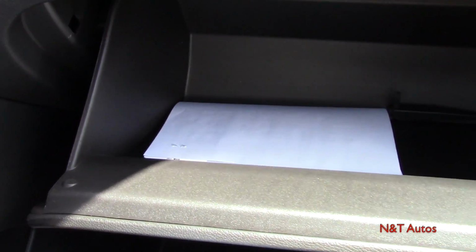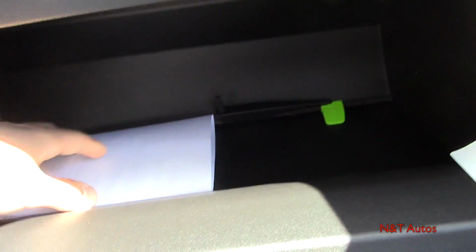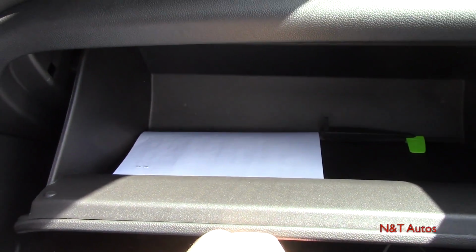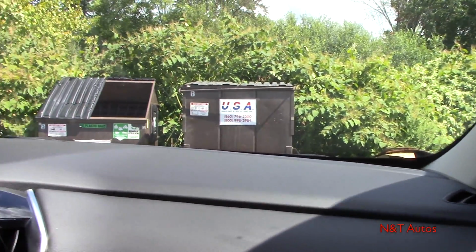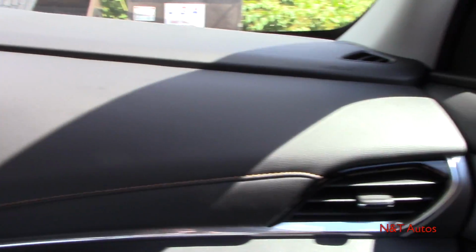Really good amount of space in the glove box here, so it's very wide and it's also pretty deep as well. Definitely enough space to put all your owner's manuals and all that good stuff. But next, let's go ahead and check out what's underneath the liftgate.